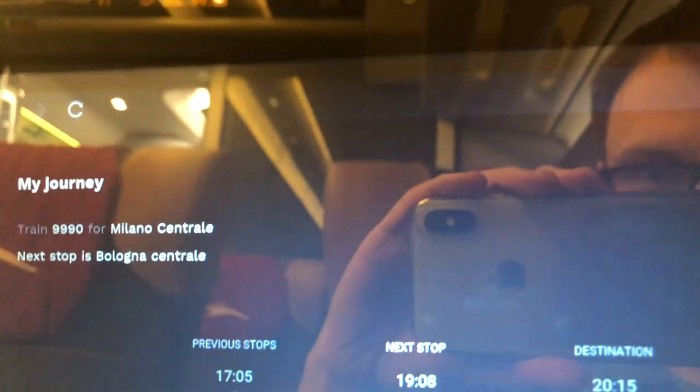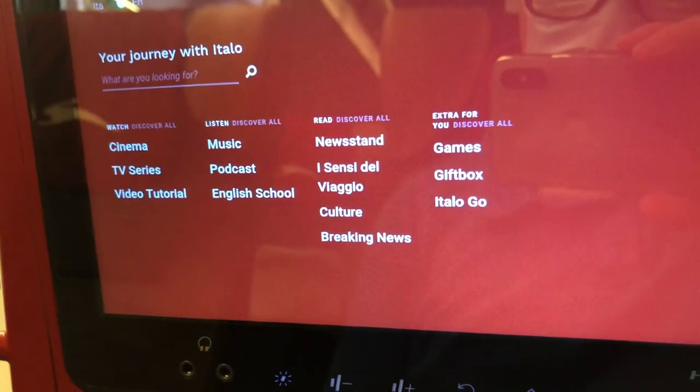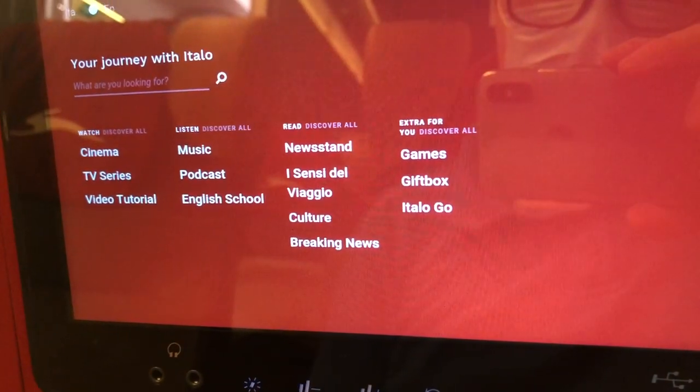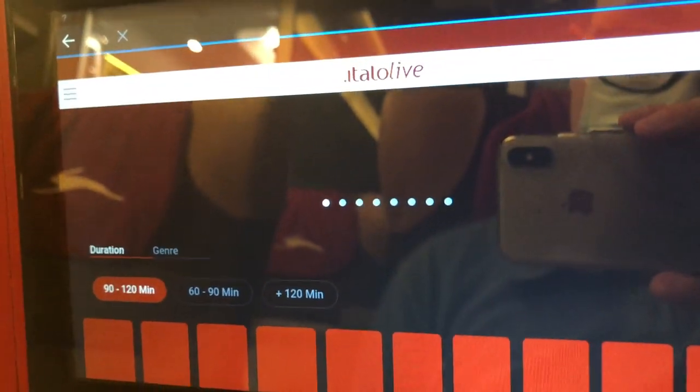So the only additional benefit here is, well, just the screen, I'm afraid. And even that is questionable, because for a reason I don't know, the loading times of the entertainment platform were really long.